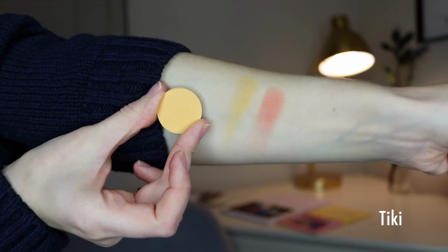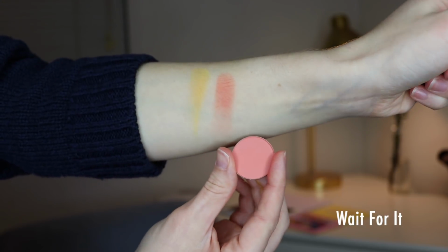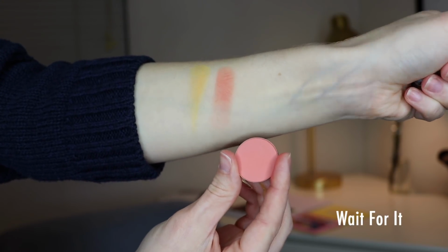Another couple of favorites are the shades Tiki, which is kind of like a sunflower yellow. That's how I would describe that. And then also the shade Wait For It, which is a matte, like really pretty peachy pink. Those are gorgeous. Definitely not two shades that I would have imagined I would like wearing on my eyes, but they actually are really pretty. I also really like the shade Baseline. This is like an almost periwinkle shimmery blue.